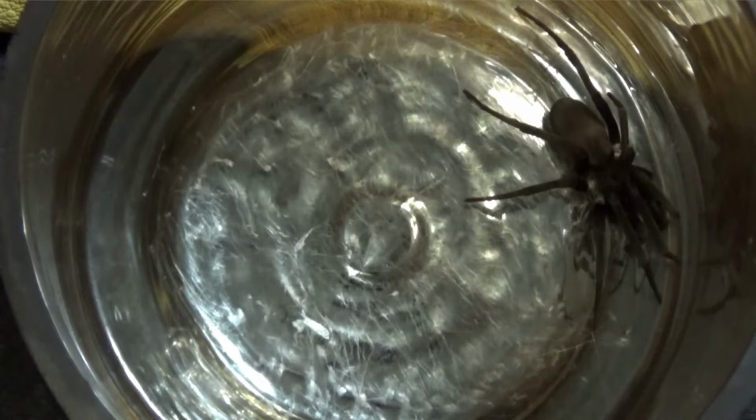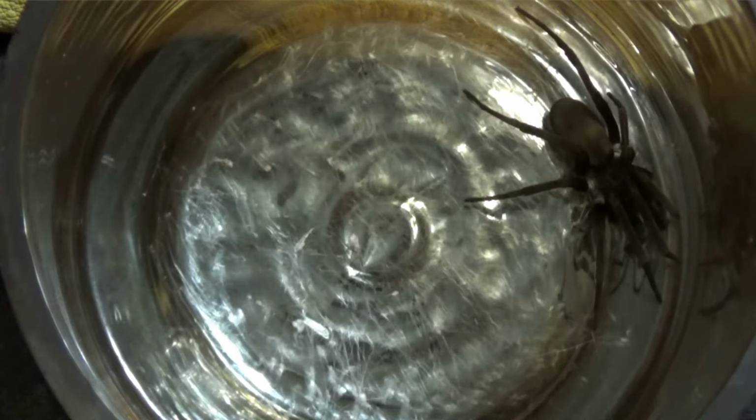I am gonna put a second one in, because he's not a big meal. I'm gonna get the lid off, a second one in, just to give her options. Right. Dubia's, I'm planning on being a staple feeder for her once we get her set up in her own web, and he's gone. Okay.